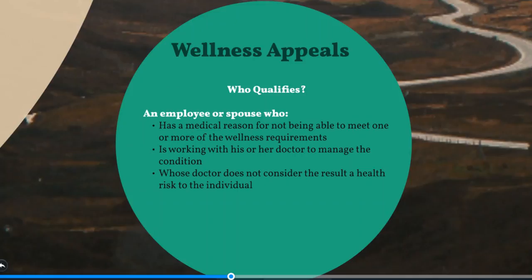drivetime.mywellmetrics.com website. You'll take the form to your doctor and he would sign off on one or more of the values that you don't meet. So for example, if you have a medical reason for not being able to meet one or more of the requirements, like for example, if you're pregnant, your BMI might be higher than the value that we've set. In that case, your doctor could sign off on that wellness form and you would still get the 300 points.